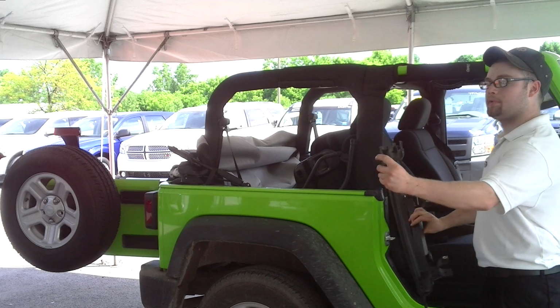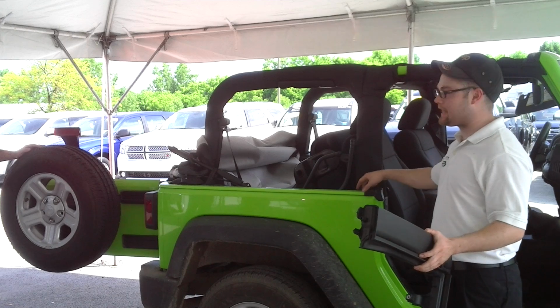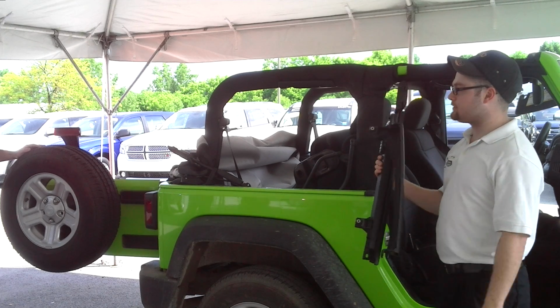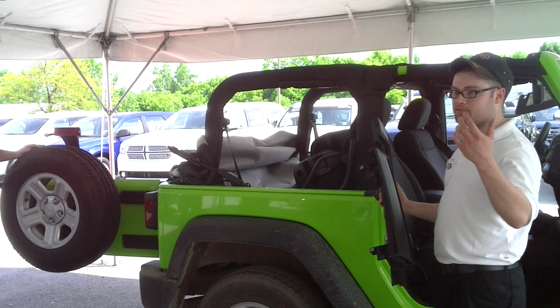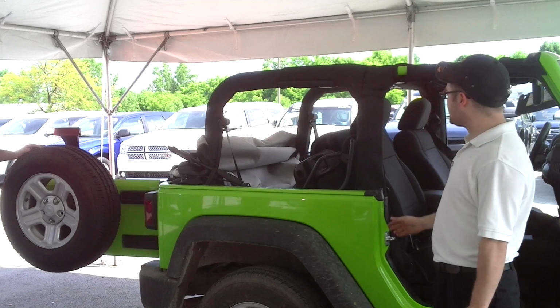There's a little hole on the bottom of these that fit right here. There's a little hole right here, just an alignment dowel, that's all it is. And these fold in half. You fold them up, stick them on a shelf in your garage, stick them in the back seat if you're nowhere near home and you just feel like having the old-fashioned Wrangler look.